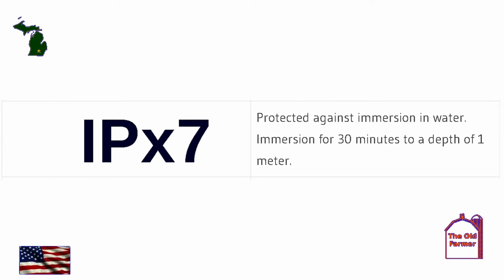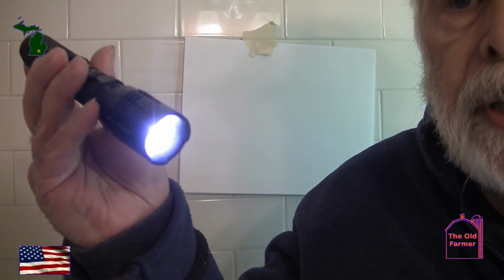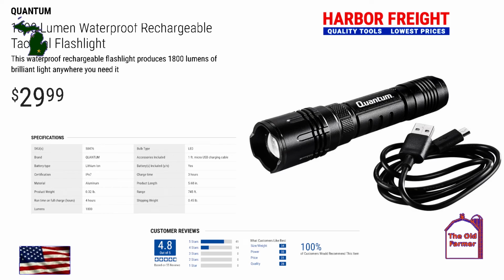For now, you could use it in a light rain and even in heavy rains, if you remember that the rubber end cap isn't going to keep water out of the circuitry, or use the finger of a glove to go over the end. But I must admit, if they fix these weaknesses, this would be a darn good light if you buy it on sale.